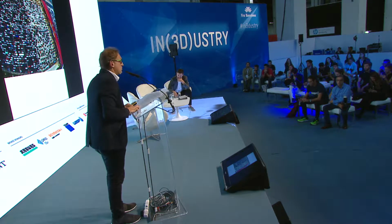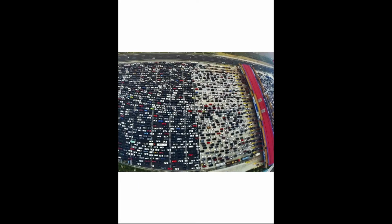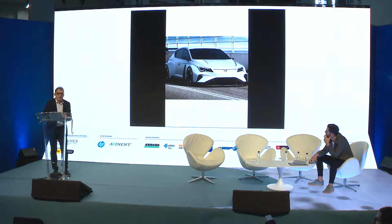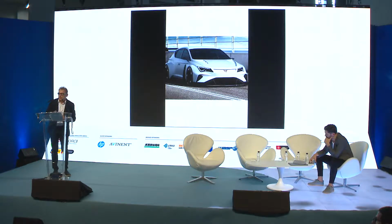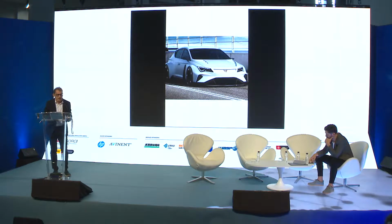So here are, for instance, two photos. One is the New Year's Eve in Beijing. So the big problem of the rapid urbanization and the mobility and the infrastructure problems that they are experiencing. But even now here in Europe we are experiencing such a kind of problems. And this is just another example of Cupra, the top brand of the SEAT group, that is shifting from the traditional energies, even in sport cars like this one, to electrical energy.